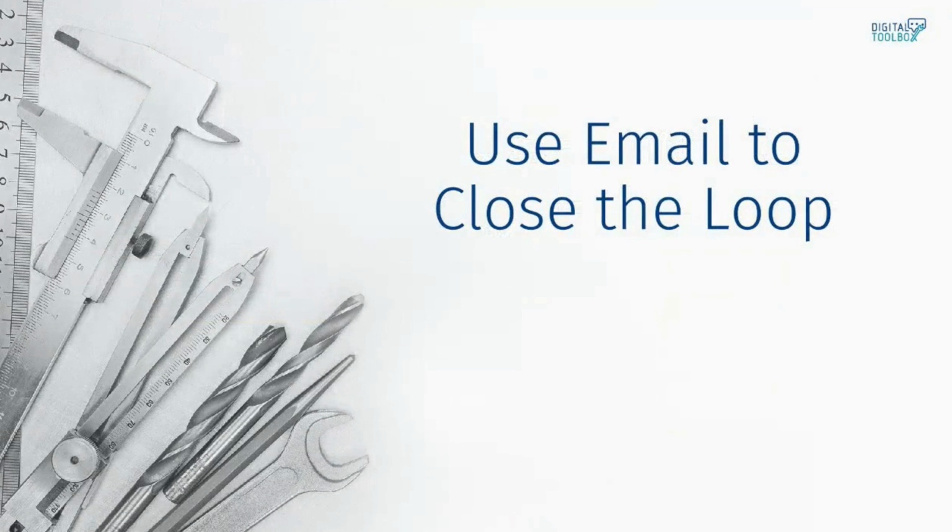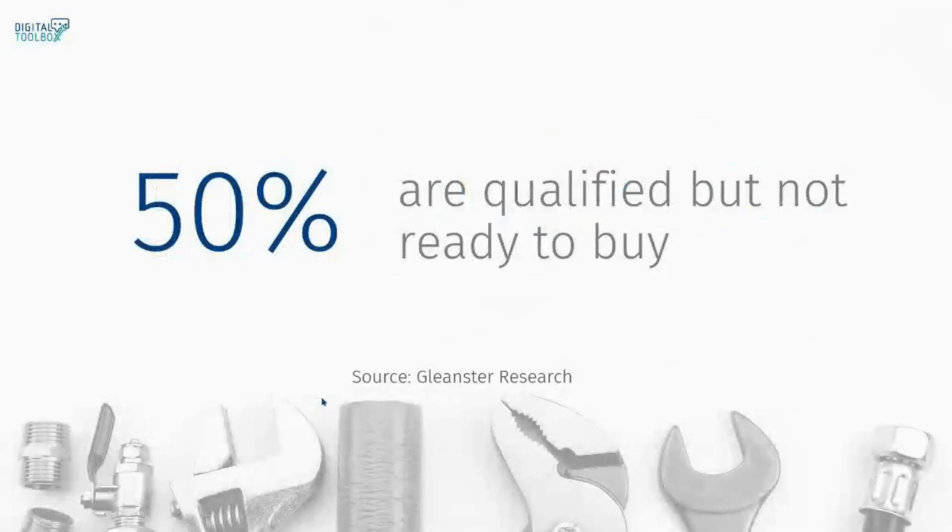And once you get their email address, that is not the end. It is the beginning. And you use email to close the loop, to follow up with prospective customers, to get them to be customers, and follow up with customers to keep them engaged after the sale.